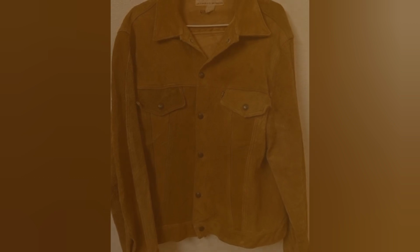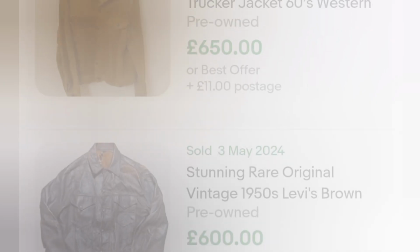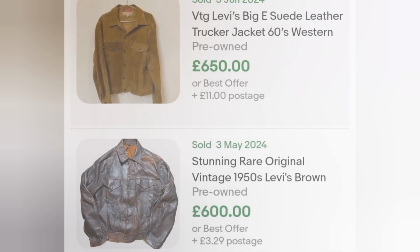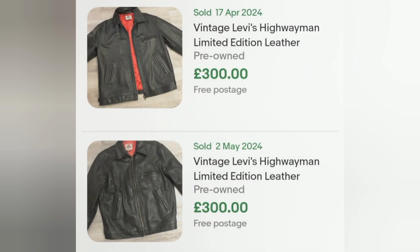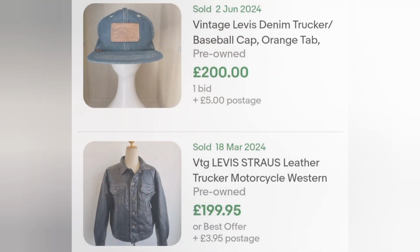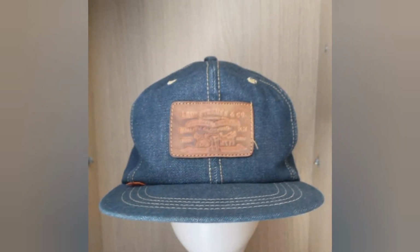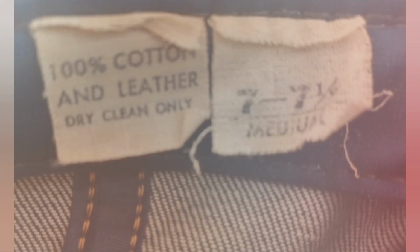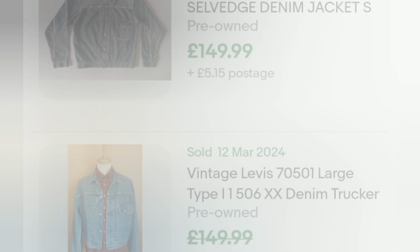If you're lucky enough when you're sourcing to find one of these old Levi leather jackets, they fetch serious money. As you can see, serious money. Not just the leather but the suede too. And these jackets are mostly made in the 60s all the way through to the 80s. And also fashion accessories like these caps here, this trucker cap, £200. I mean, it's very old. You can see from the tags here. And if you do find anything like that, snap it up.